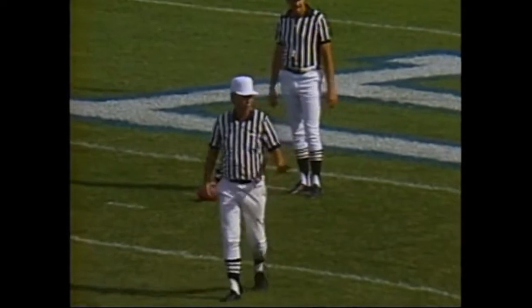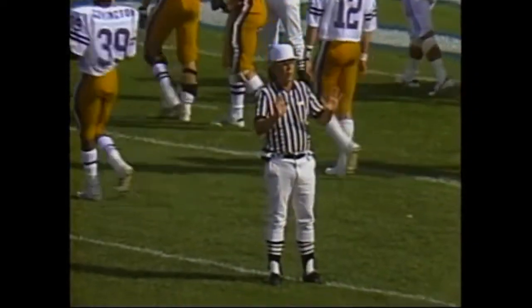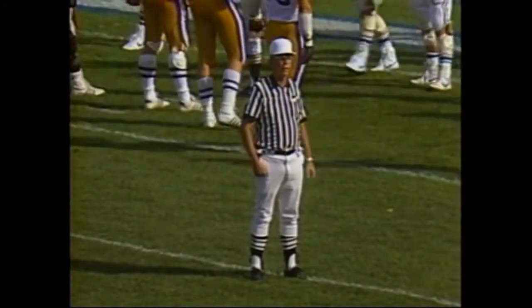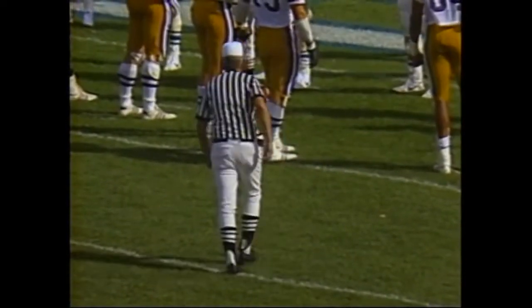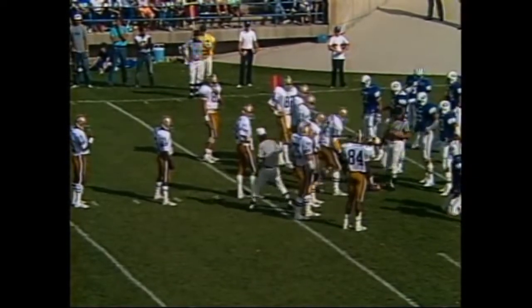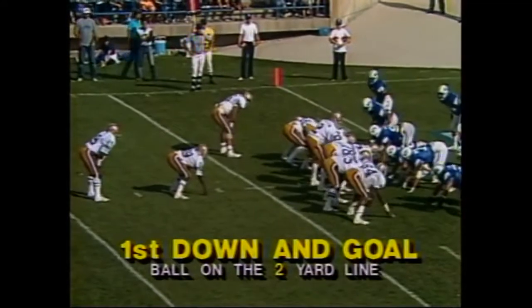So it's 1st and goal on the 2-yard line, and with the help of what many would consider to be a questionable call, interference, they have a chance to get in the end zone now. The ball will be placed at the 2-yard line. 1st and goal on the 2-yard line. 4:02 left to play. BYU ahead 31-3. Well, Lavell's upset about that call.